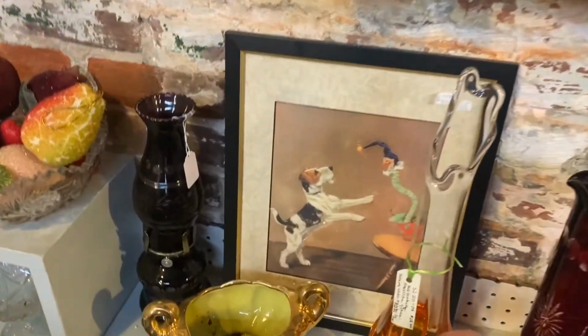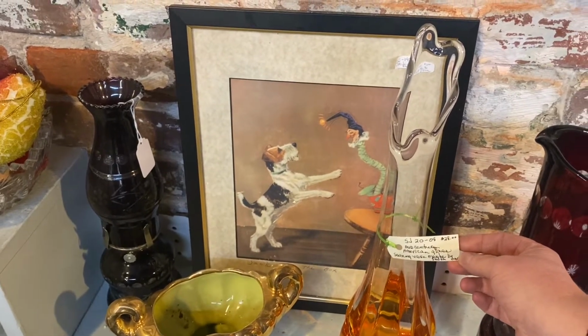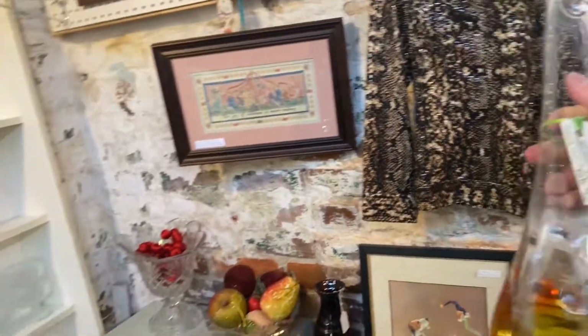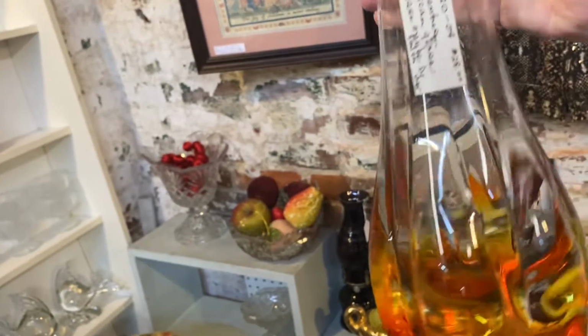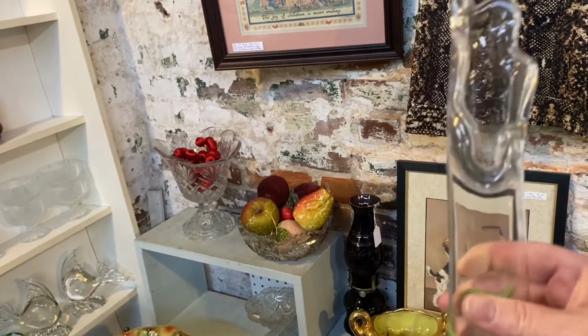And ooh, look at this vase. I just love this. This may be one that's going home with me. It is orange glass, and it goes up to clear. It is a swung vase, and this is certainly a contender for my collection. We'll have to see.